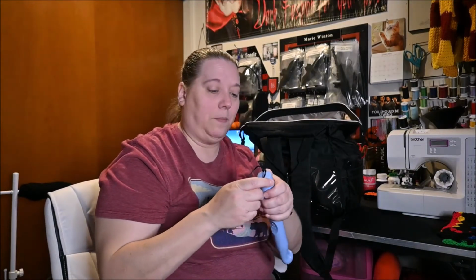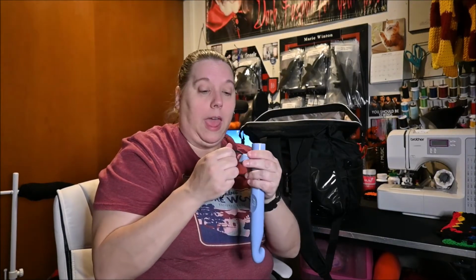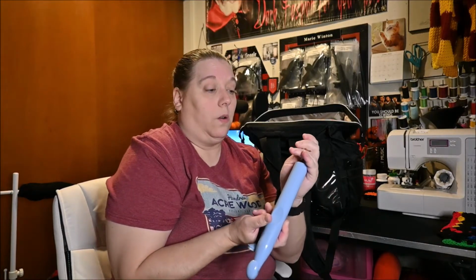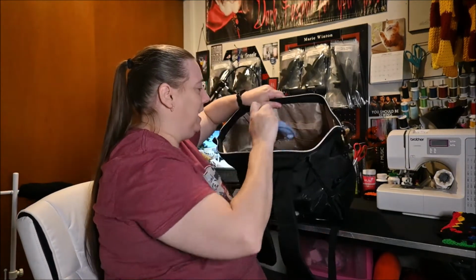I got this at Walmart, and I had Pete help me pry the end off because it's hollow, and he drilled a hole in it for me, and then I put a little bit of cord and we glued it in place so it wouldn't come out, and I use it for storage. So at the moment there's a couple of crochet hooks, a couple of stitch markers, and a yarn needle. I thought that was fun, a little crochet hook but also storage, and I keep that in here.